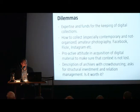How to collect, especially recent amateur photography? What do you do with Facebook, Flickr, and Instagram when it's gone in 10 years? Or maybe not. Maybe the NSA can help us out there. We want a proactive attitude in the acquisition, because I think if we wait, as we have waited in the time of the analog archives, we'll probably lose a lot of context with this material.